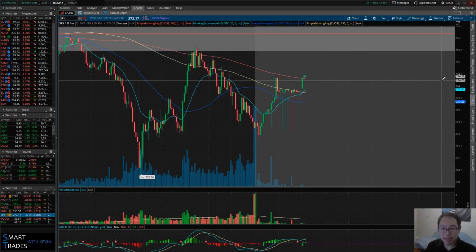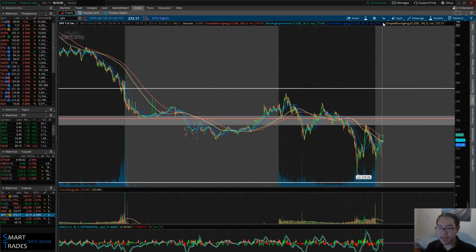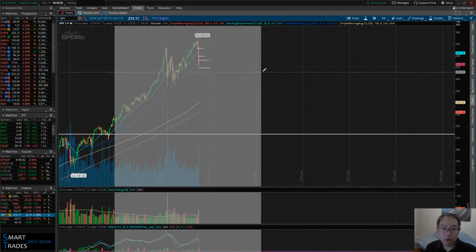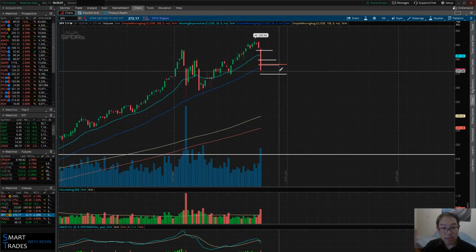We closed near the low, and hence we need to take a look at the bigger picture, the 3-year weekly chart. Remember, tomorrow we have earnings coming out from the banks, and right now we are under the 50 period moving average. Hence, tomorrow's close is going to be especially important. If we close below the 50 period moving average, that gives way to significant selling that is likely to occur next week, okay?